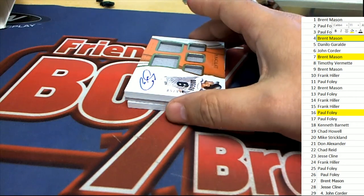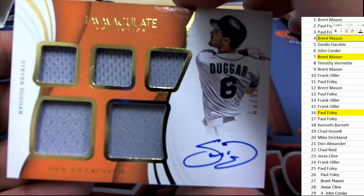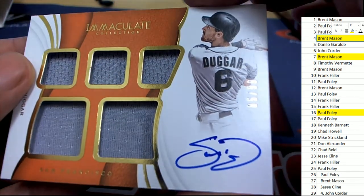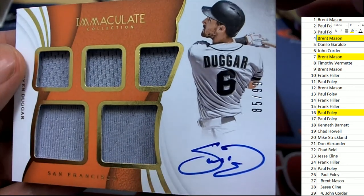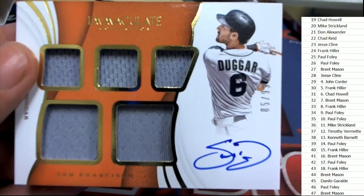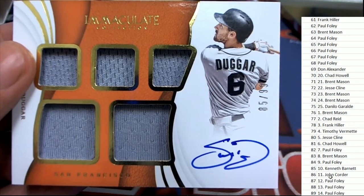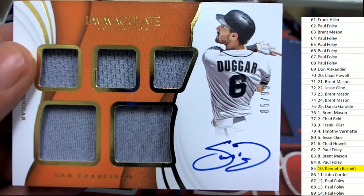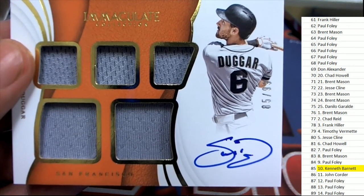What else is coming out of here? Giants signature and 5 relic hit, and the number is going to be 85. On down the list we go. 85 is Kenneth B. Congratulations, Kenneth B. in the break.